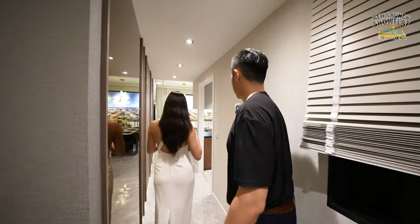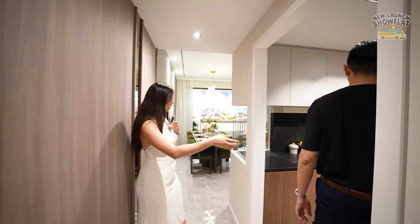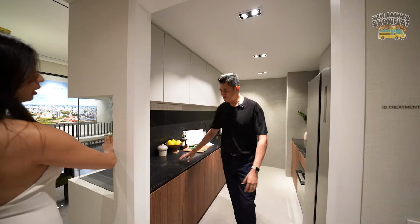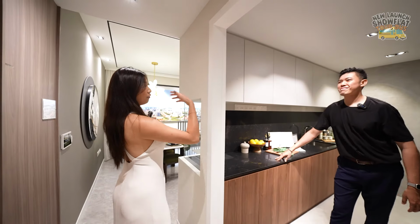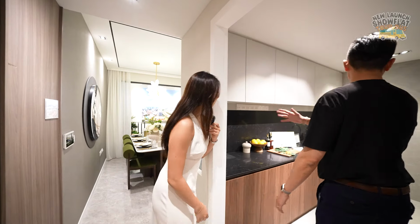Okay, so let's head in. Once you walk in, this is the walkway. Your kitchen will be on the right. The kitchen has this really nice glass finishing as well, so it doesn't feel so enclosed. It gives you a little bit more view of what people are doing in the dining space, and you can interact with the people at the dining area.